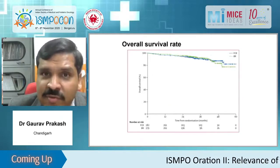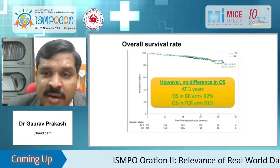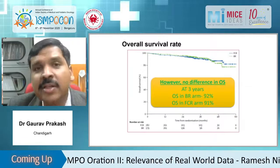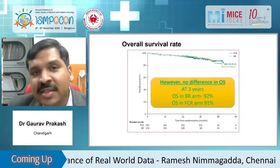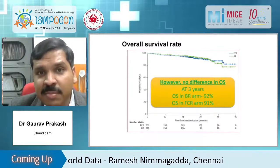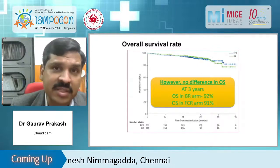However, this slide was very humbling. You can also say that despite giving a drug combination like FCR, which is pretty toxic, there was no overall survival benefit. So PFS was better and OS was same. This is a story of CLL10, and we are still seeing the repetition of same results even with the modern molecule, which I am going to discuss in the later part of my presentation.